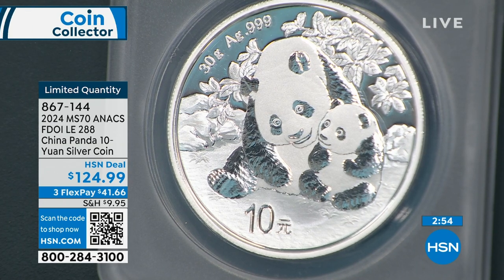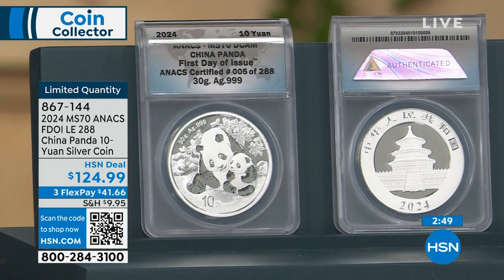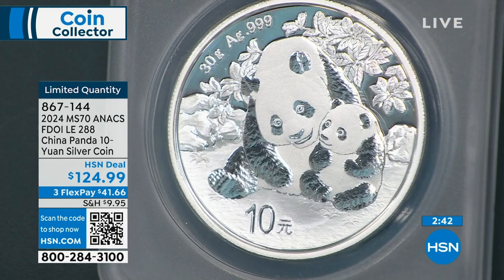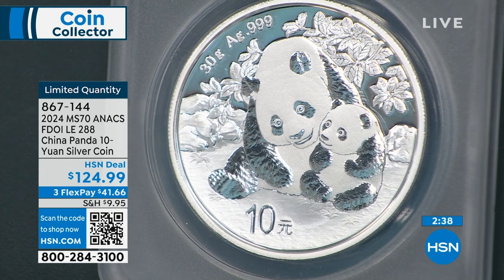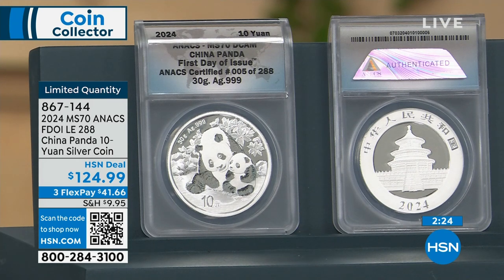One of the cool things about the Chinese panda is that we have the American Eagle, which is kind of the standard in silver coinage. But keep in mind that the Chinese panda has been around longer than the American Eagle. They started the Chinese panda in 1982, and the American Eagle in 1986. So this is something that has been going on a very, very long time. The interesting thing to me is that they change the panda every single year, so even if you have last year, the year before, the year before that.